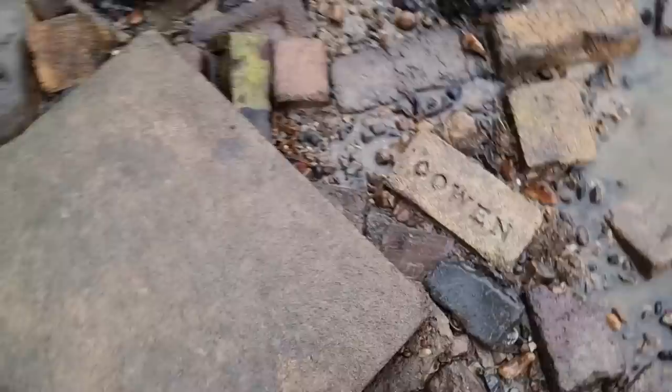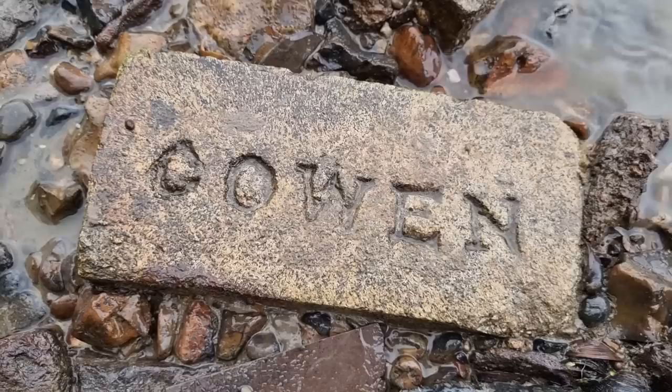So if anybody did realise that brick didn't say cow, it said coward, which I knew, but I thought it'd be funny to say cow.